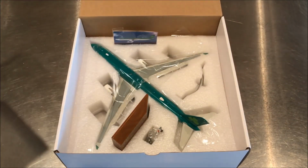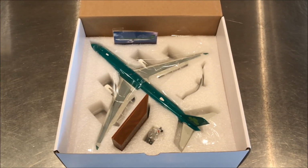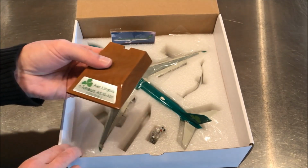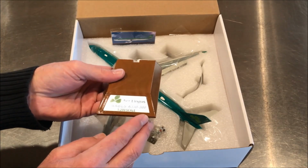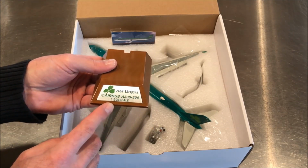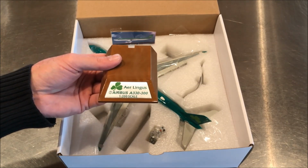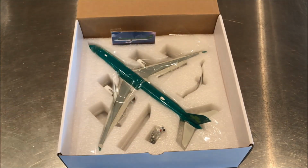So I've been able to fly the A330 from Dulles to Dublin, also from Chicago to Dublin, and then from Dublin to Boston. This is the aircraft that I flew on from Chicago to Dublin. That was October 1st of this year. And Aviation Retail Direct does have the nice plaque on the stand, which is definitely a bonus versus the Gemini, which does not. GC Wings used to have plaques, but now they're not having them so much.